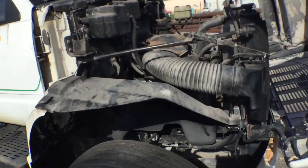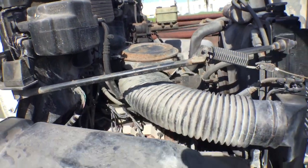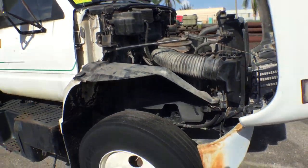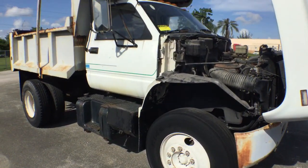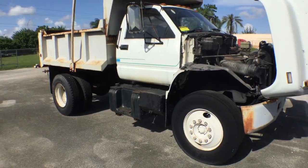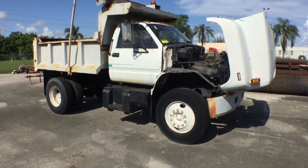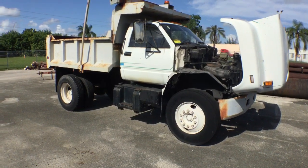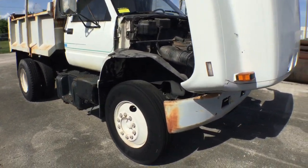I grabbed some starting fluid and sprayed it right through the intake, and it started right up. I kept it running for a couple minutes. I ran out of starting fluid, but I kept it running and I heard the engine and it sounded good. The motor sounded nice and tight. It's got only 60,000, 65,000 miles, so definitely it's gonna sound good.